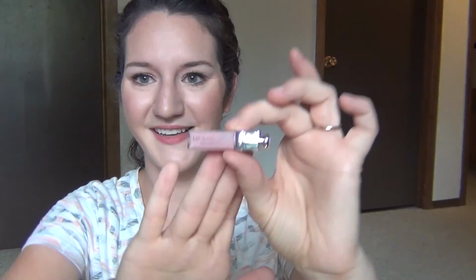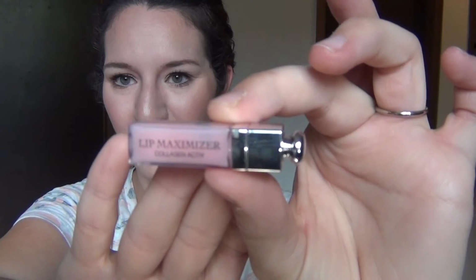I really like it. And then I used my little mini Lip Maximizer Dior lip gloss over top of it, and I just blotted it with a tissue so it wasn't so glossy, just a little bit more comfortable. And yeah, that's what I did today. It was really easy and simple, just that summery look.